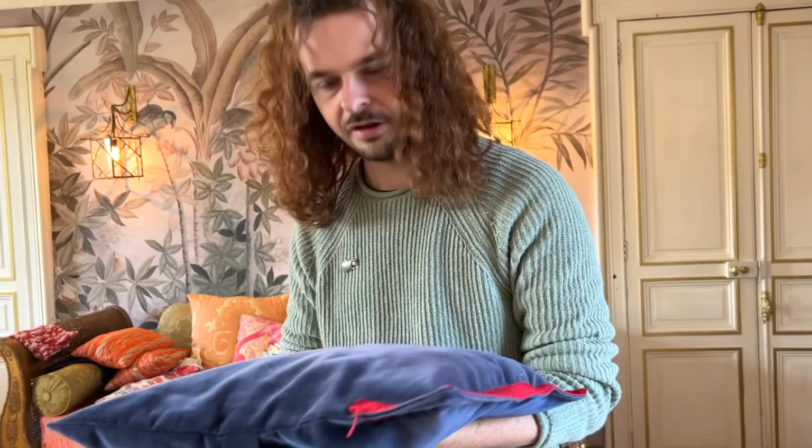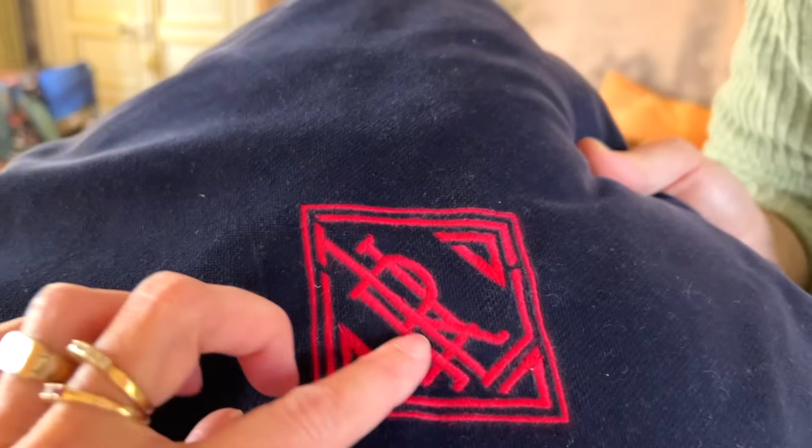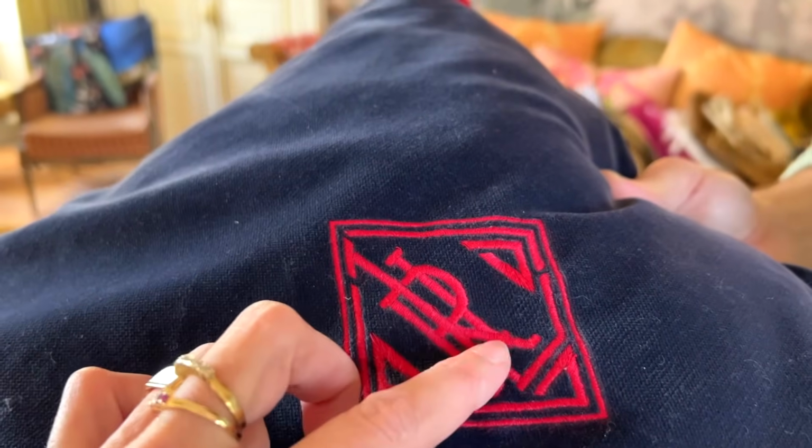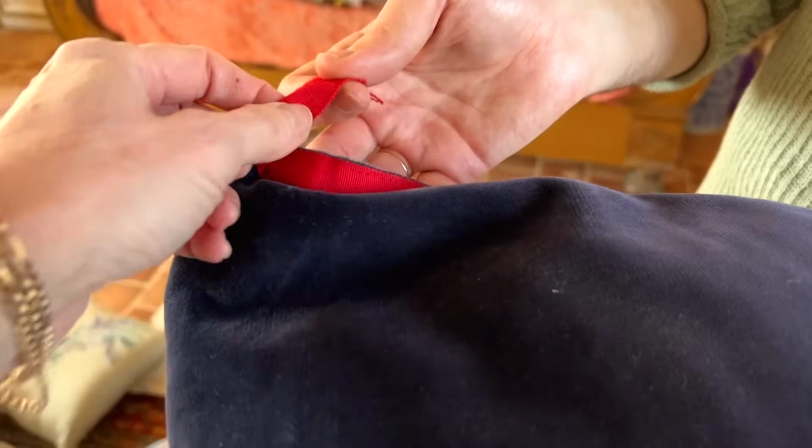RLJ. Ralph Lauren Jarvis. It's just Ralph Lauren. I don't know why there's a J. I have no idea. That's a mystery. Ralph Joseph Lauren.